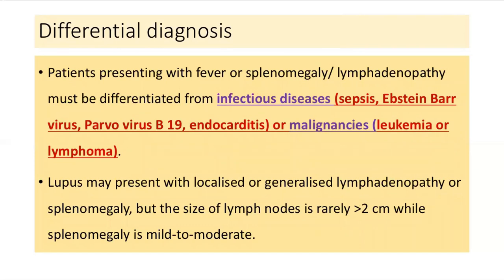In patients presenting with fever and splenomegaly and lymphadenopathy, it must be differentiated from infectious diseases such as sepsis, Epstein-Barr virus, parvovirus B19, and endocarditis, or malignancies such as leukemia or lymphoma. In case of lupus, with localized or generalized lymphadenopathy or splenomegaly, the size of the lymph node rarely exceeds 2 centimeters, while splenomegaly is mild to moderate.